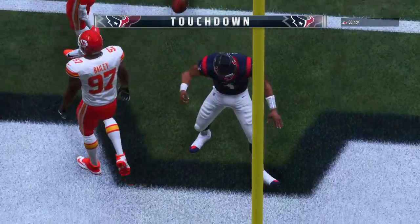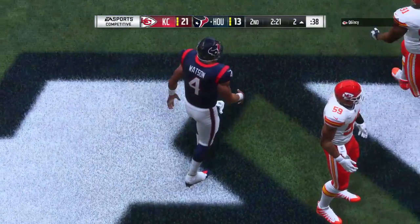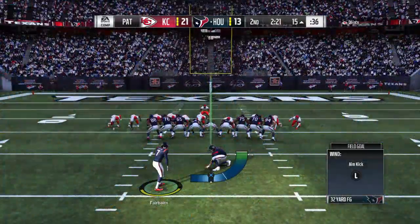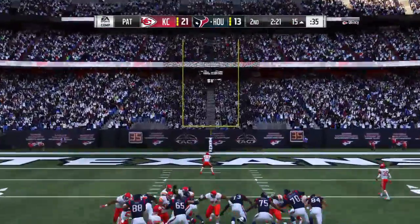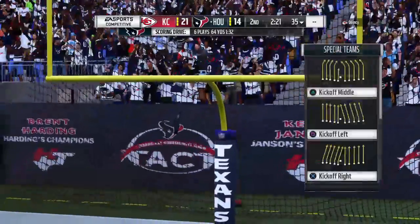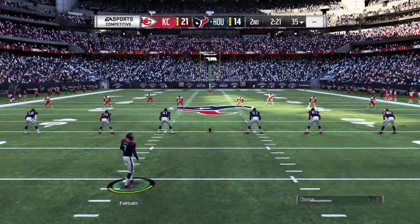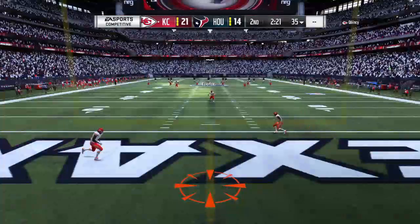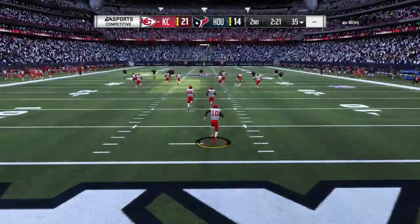Touchdown, Texans. Deshaun Watson with his second touchdown here in this first half. And the Texans have cut it to within a score. Fairbairn good with the extra point. And they're back within a touchdown at 21-14. Fairbairn now to kick this one away. This is taken about 7 yards deep.